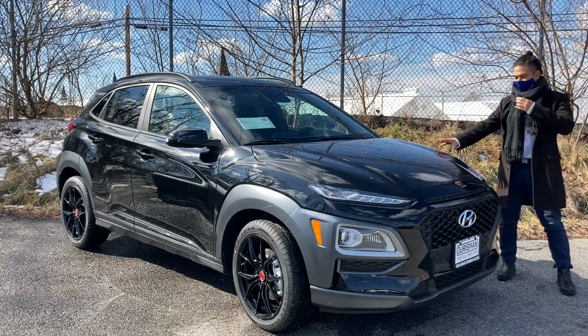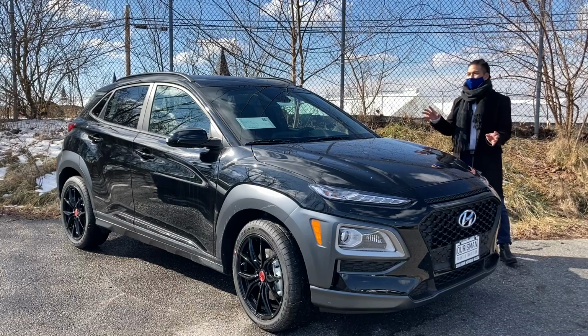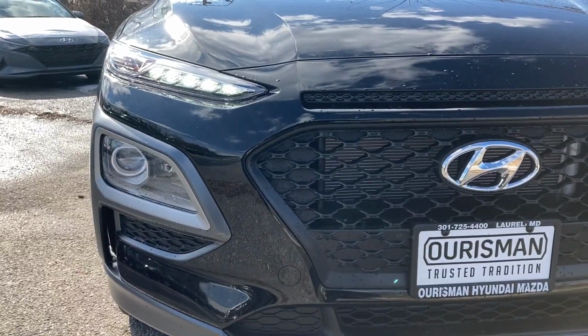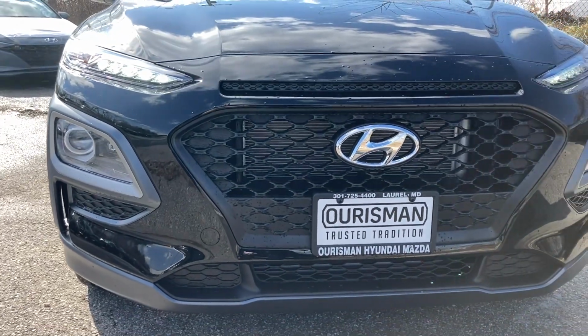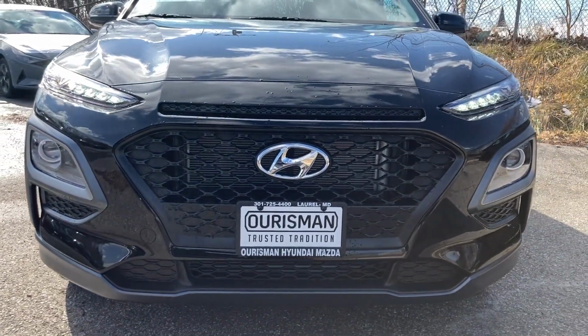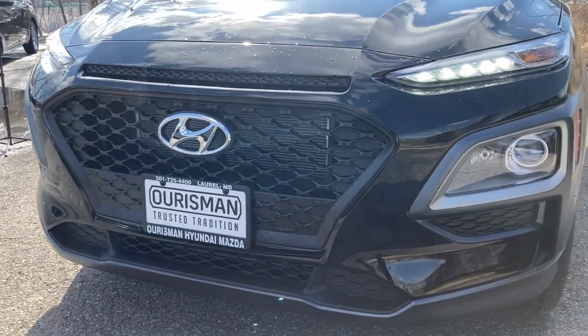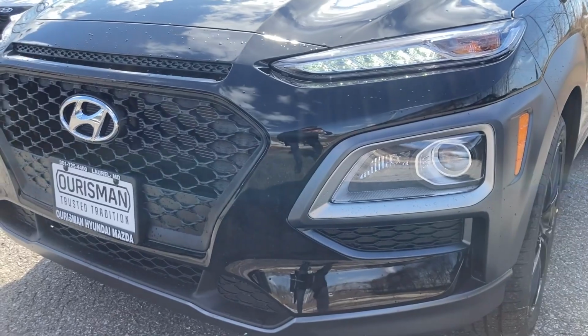But the great thing about this one is that you don't have to get leather seats in order to get a turbo, for example. So in this vehicle, you can get a turbo, but it doesn't have leather seats. Now, whether that's something you don't like, and you would want leather seats, that's something for you to decide.